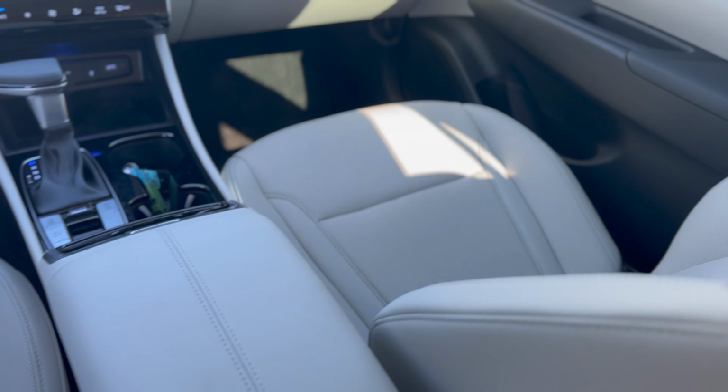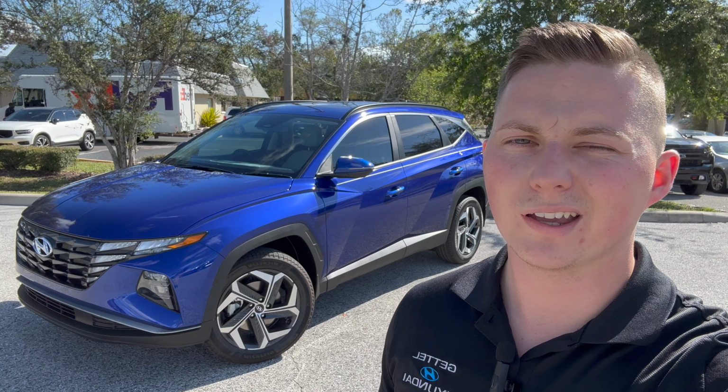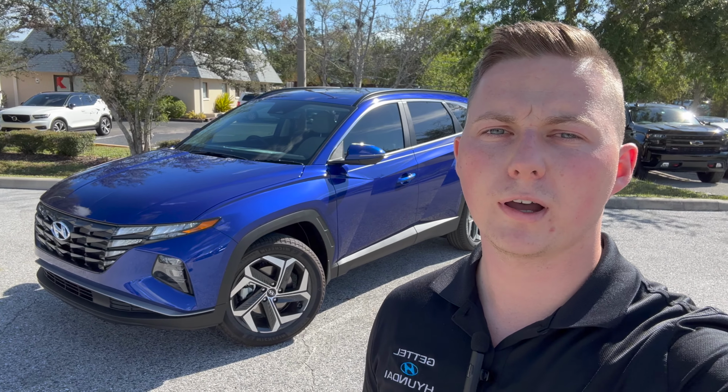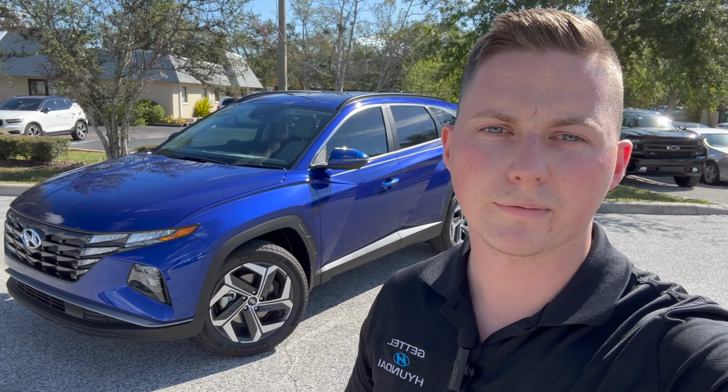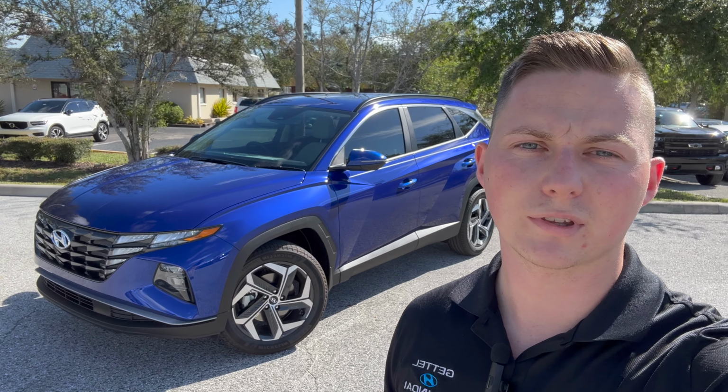The gas mileage is great. The driving characteristics are nice and smooth. Yeah, the engine is lacking, but you do have the option for a hybrid, which gives you a 1.6 liter turbo engine and the hybrid system with a total combined output of 225 horsepower versus 185 that you get here. All-wheel drive in the hybrid is also standard, so that's something to keep note.